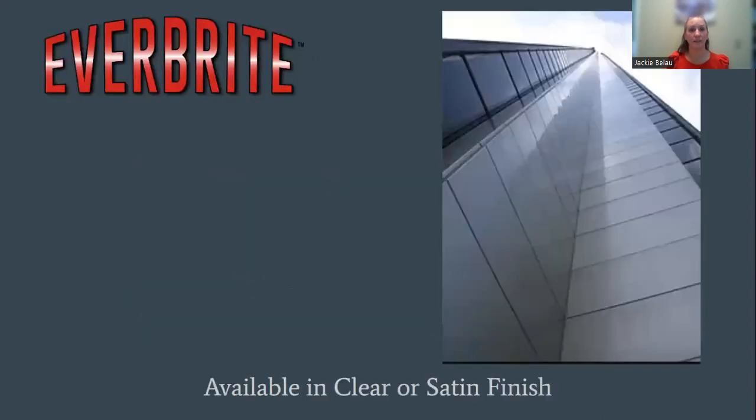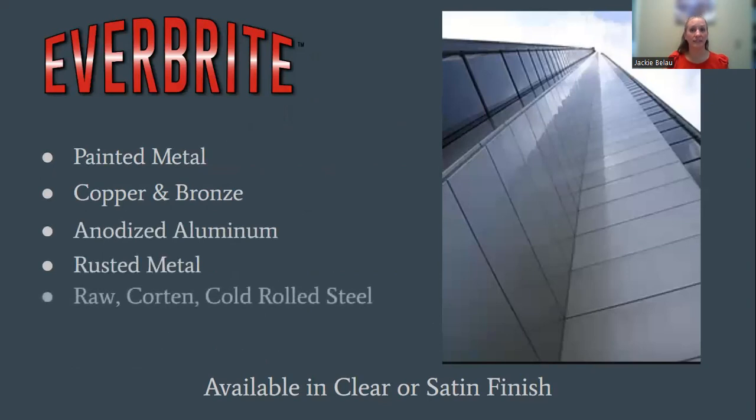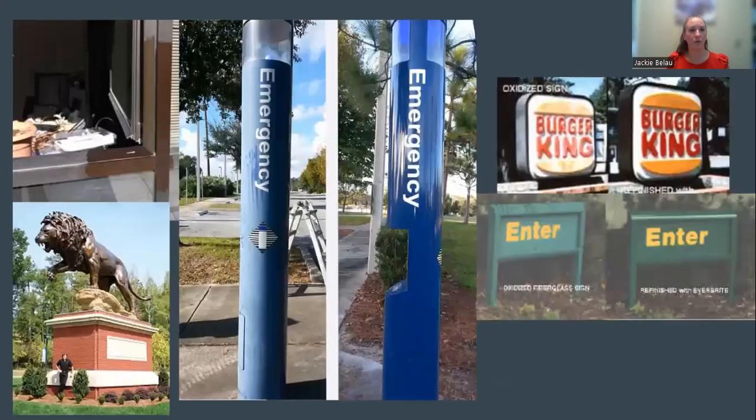So again, the substrates that you'd want to use Everbrite for would be painted metal, copper and bronze, anodized aluminum, rusted metal, raw corten, and cold rolled steel. And those last two is really what they're doing, is sealing in the rusted metal so that it doesn't drip on the surrounding surfaces. It encapsulates the rust so it's not dripping on clean new concrete. It's not dripping on marble. So these are a few of the examples for Everbrite.